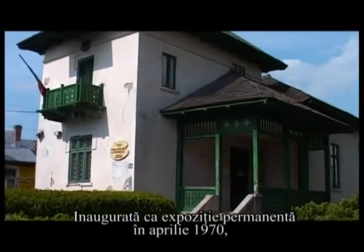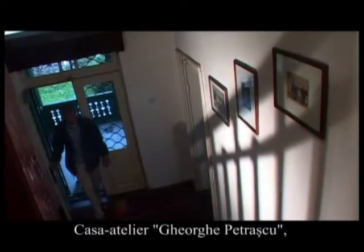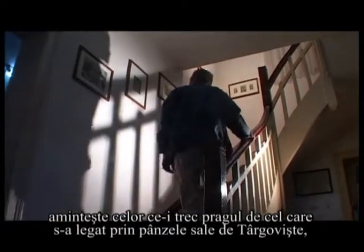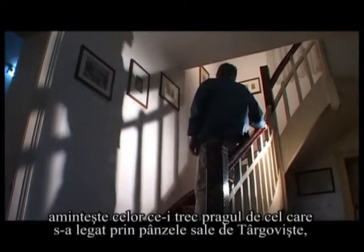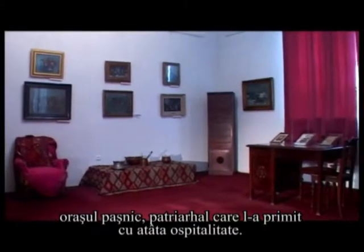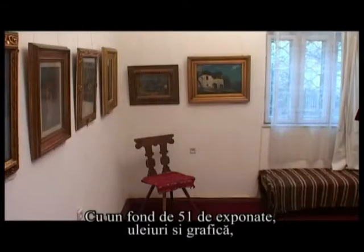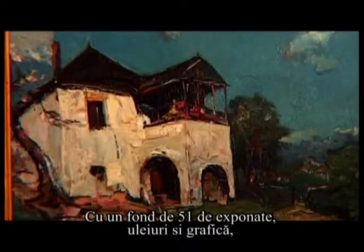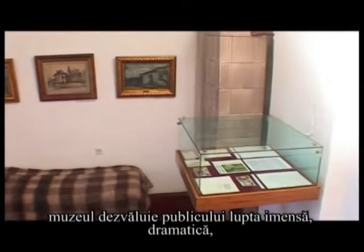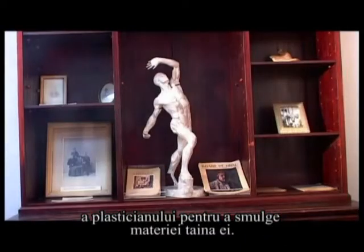Opened as permanent exhibition in April 1970, the workshop house Gheorghe Petrașcu reminds those who set foot in it of the man who, through his painting, bonded with the peaceful patriarchic town of Târgoviște, which welcomed him so hospitably. Boasting 51 exhibits, oil canvases and graphic art, the museum reveals to the public the tremendous, dramatic struggle of the artist to wrench out the mystery of matter.